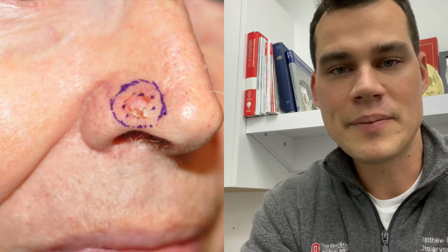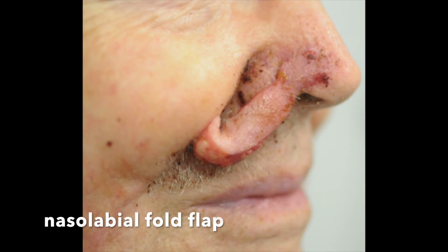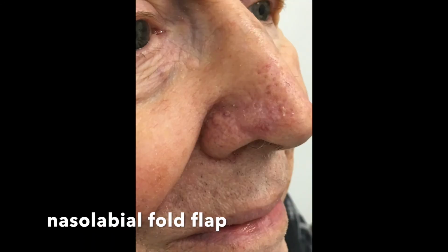A similar example on a smaller scale would be a nasolabial fold flap, and I use this usually to reconstruct nostrils. And so those are some examples of the bigger skin cancer reconstructions that I do. I wanted to show this today to let everybody know about the other side of my practice. It's not just cosmetic surgery here at Guelph Facial Plastics, it's also reconstructive surgery.